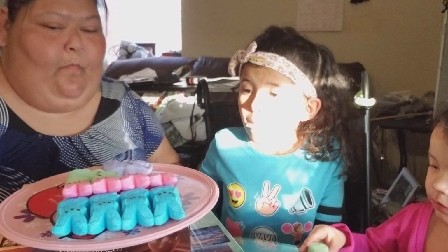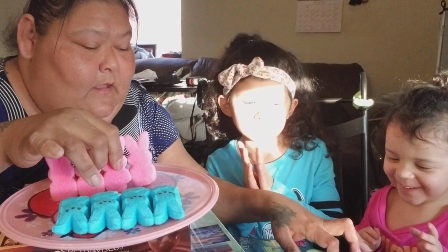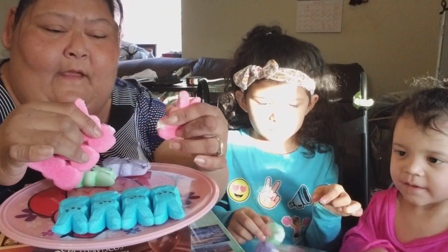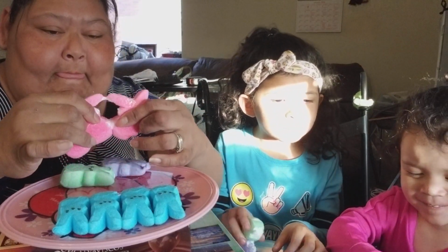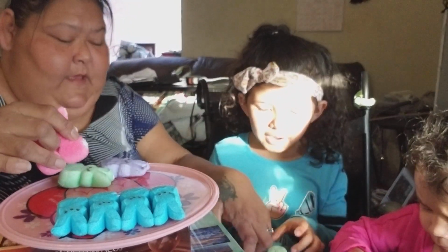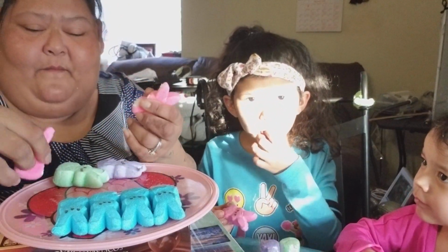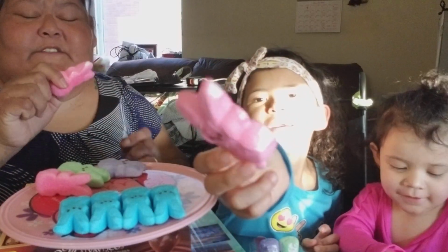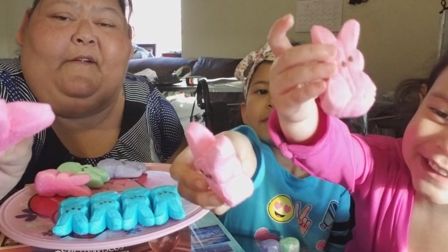Okay, the next one is the pink one. Leave that one right there and you'll eat it later, okay? Here's your pink one. Thank you, Grandma. You're welcome. And this is my pink one. Here, look at the pink one. Take a bite out of the pink one, guys. Take the bite.